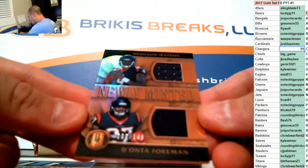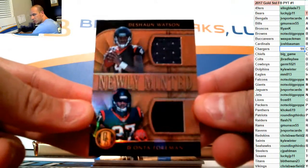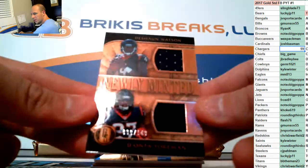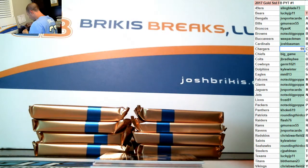Out of 149, Deontay Foreman and Deshaun Watson for the Texans dual jersey. Going to Lucky. Newly minted dual jersey card, Watson and Foreman. Oh, there's the base in the middle.